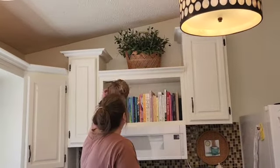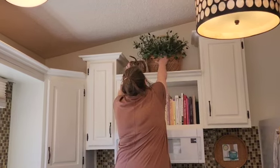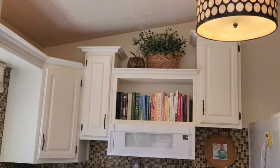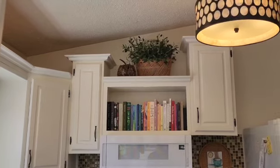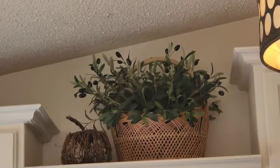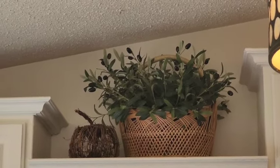Yeah. Now, this, we just kind of, oh yeah, that looks cute. Is that too much? No. I don't think it's too much. Okay. Yeah. I think it's perfect. Yeah. That basket is filled with olive branches from Amazon. There's a nice close-up of it. And I think it looks beautiful up there.